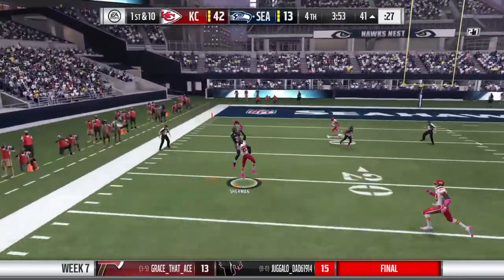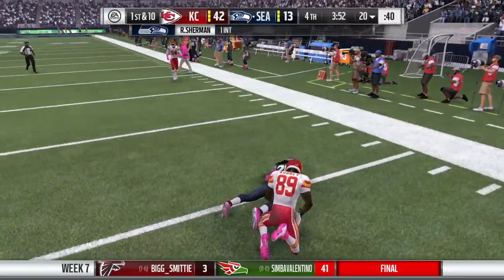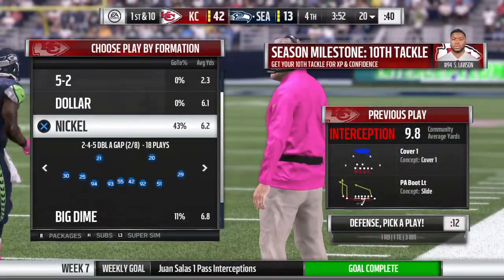Now a play fake here on first down. And is this intercepted? It is. It's intercepted. It's the Pro Bowl cornerback, Richard Sherman. Now they get a 4th quarter pick. A little something to hang their hat on, I guess.